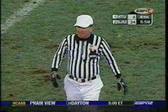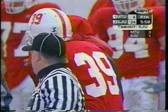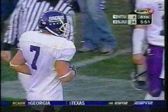Time out, right? Okay. Time out, St. John's. They take their second timeout here with under 6 minutes left to go. John Gagliardi hasn't won a national championship since 1976. He's less than 6 minutes away. Keating holds onto it. Mount Union gets the ball back, but they have a long way to go. And the St. John's fans cheering their team. Big underdogs in this game against Mount Union.